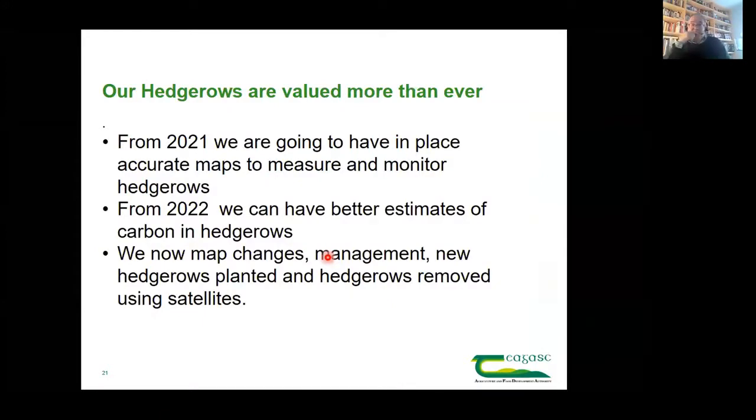So, in 2021, our hedgerows are probably valued more than ever.